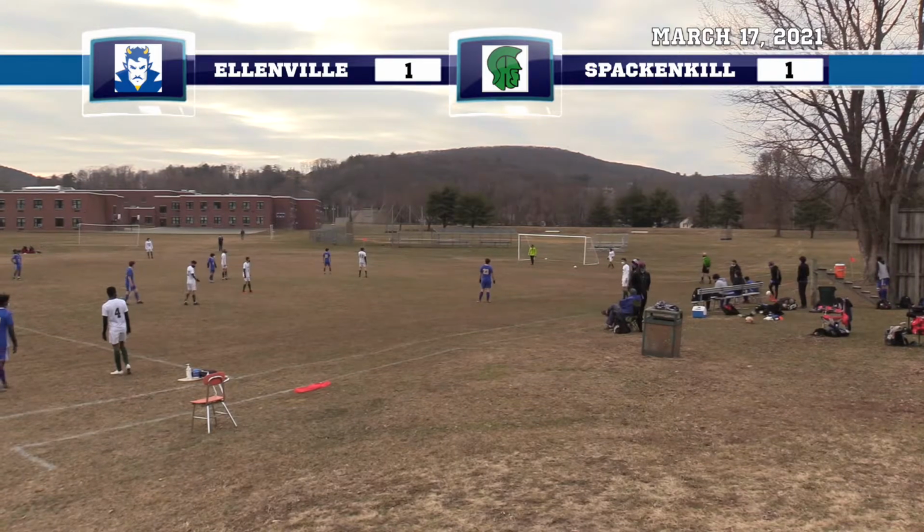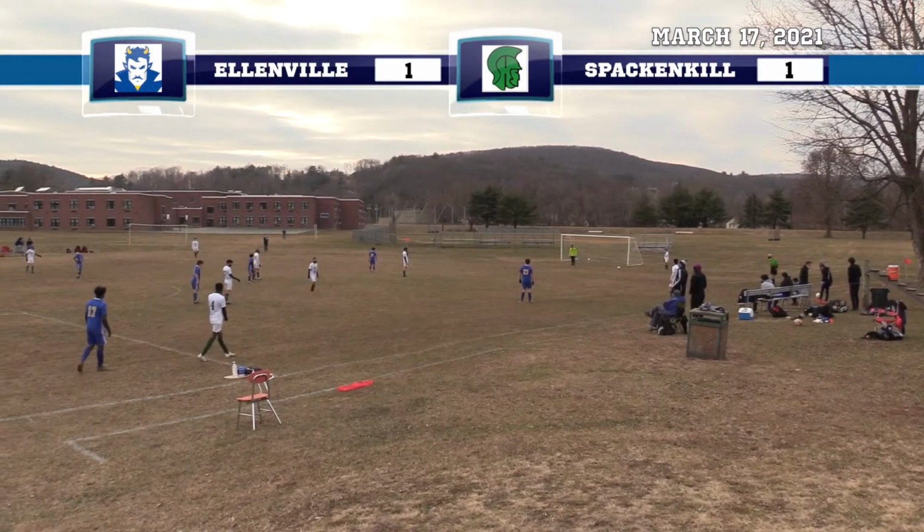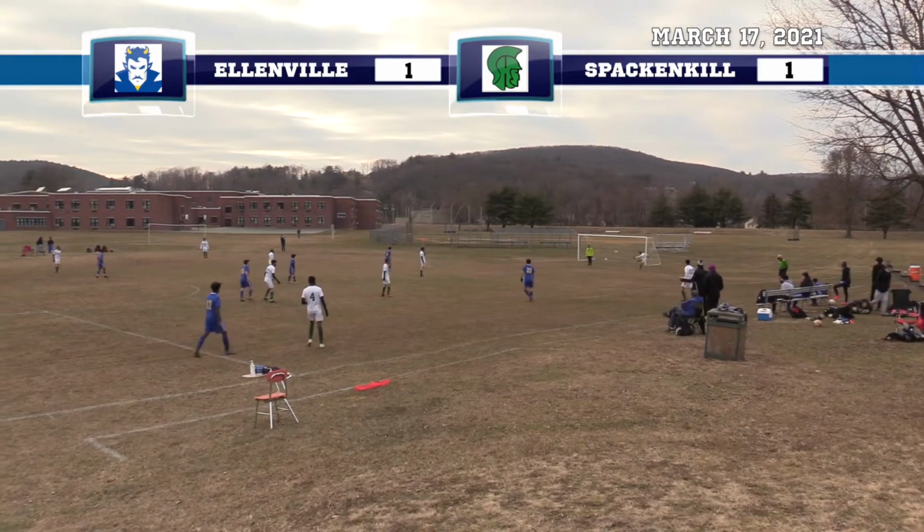Blue Devils trying to maintain their 100% start to the season, seeking their 3rd straight win.